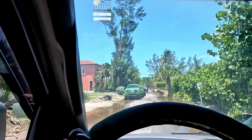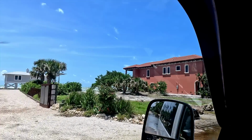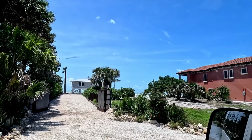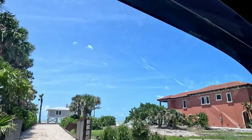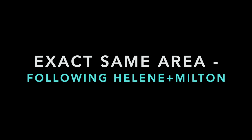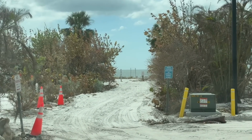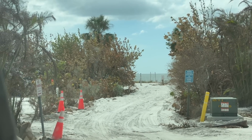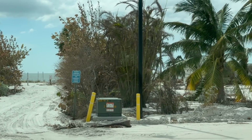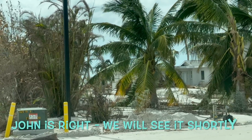You know where we are? We're in that lot where all that... Right there? Yeah, we're right behind the stilt house right there. And I see a guy over there with a bucket loader moving sand. All right, that was underwater after Debbie, remember? Now look at it. There's an extra 1.5 feet at least of sand in there. All of their trees.